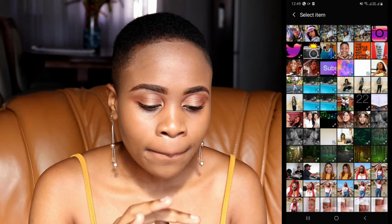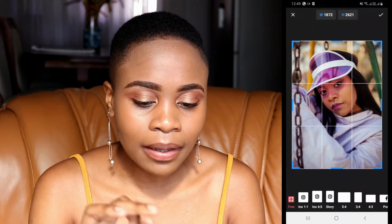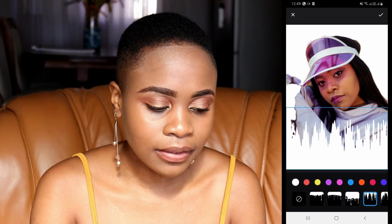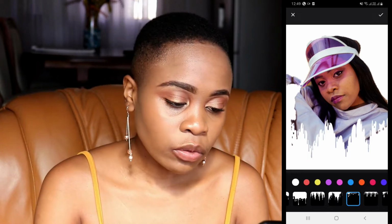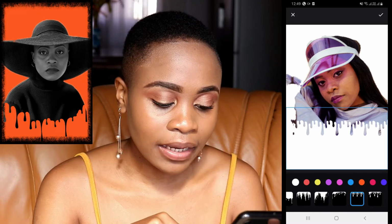I have so many pictures, but let's use this one as an example. Okay, please wait. Find patience. I don't know why it did that. But on a good day, it works best if you have a plain background. That's what I've discovered, because this is a picture that I made using the app, and I felt like it came out nicely with the black and white.